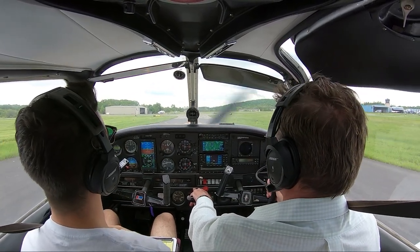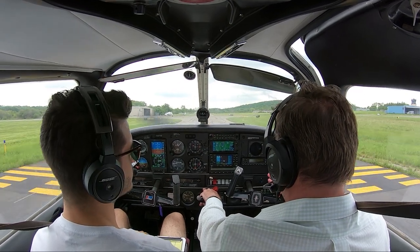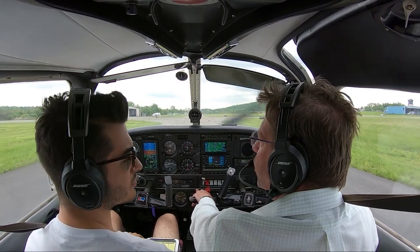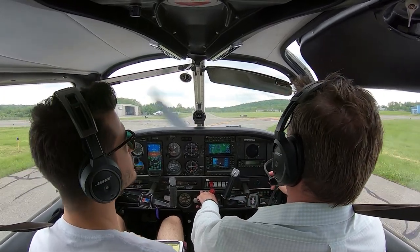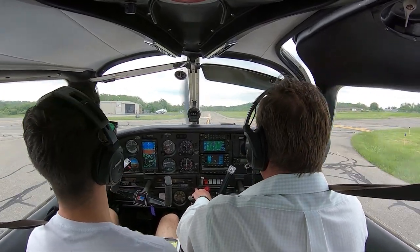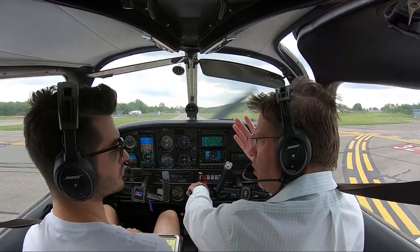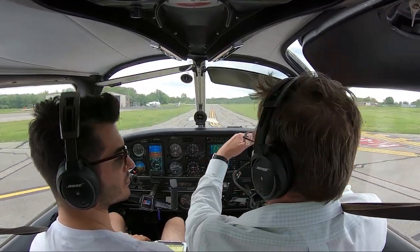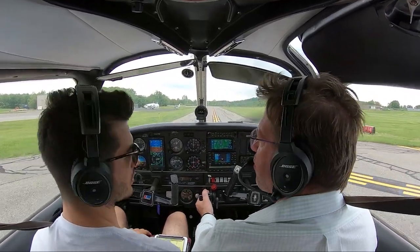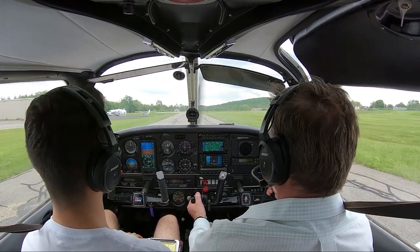72 Kilo, 3 mile left base, 32. Number three. Number three, 72 Kilo, thank you. Wind 330 at 8, runway 32, clear to land. Runway 32, clear to land. Make sure you do your slowdown straight ahead, and then go around the corner. Do not try to go around the corner still going fast. It'll get very bad. Very bad things will happen. That's it.